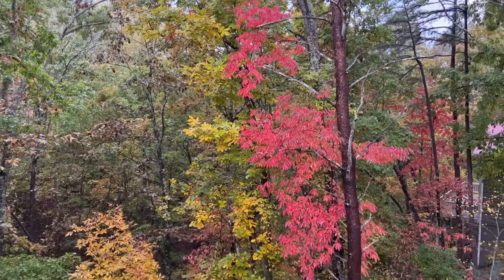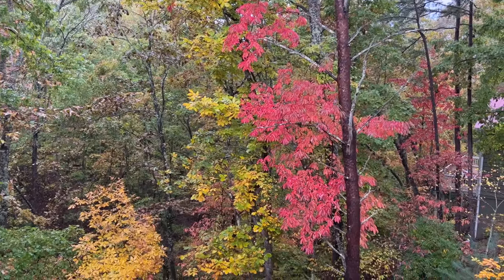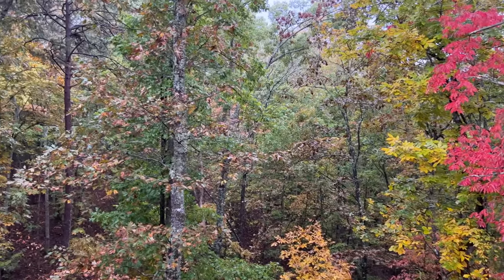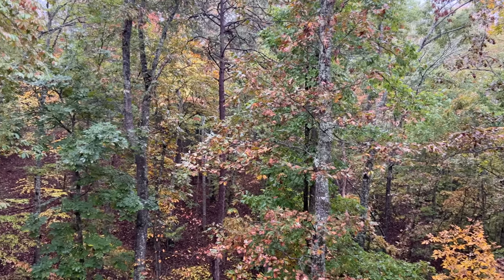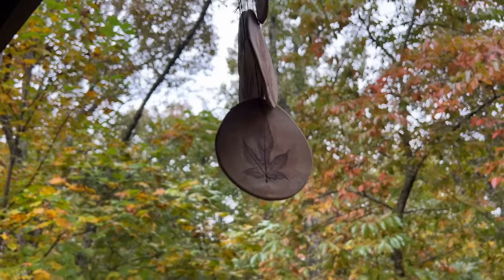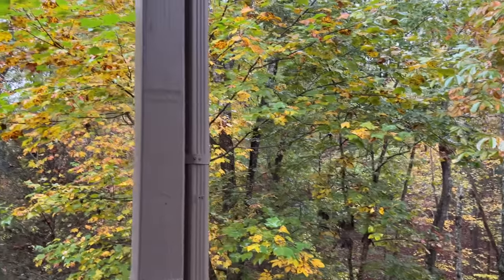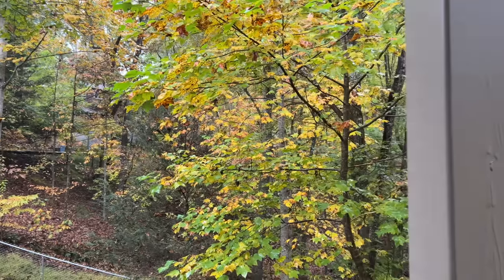So there's still a decent amount of green back here, but you can see some of the leaves starting to change, especially those pinky red ones. Those are beautiful. It's foggy here this morning, slightly rainy, maybe like 60 degrees. It's pretty nice. Seems like a good day to try and carve a pumpkin. Just something we've never done. Some people do it every year. Got a little bit of yellow on this side of the deck. It's really pretty here in the fall.